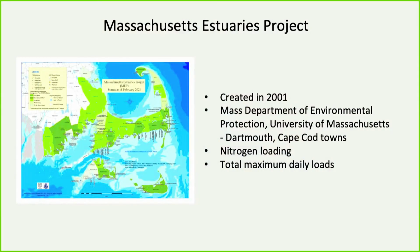And over the past 20 years, they have analyzed a number of estuaries in southern Massachusetts for the amount of nitrogen loading that's specific to each estuary. And then using this data, they've looked at the types of reductions in nitrogen that need to be made to maintain a healthy ecosystem.